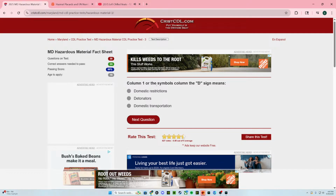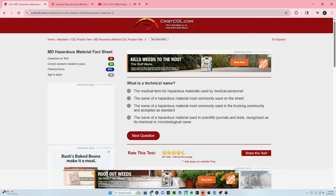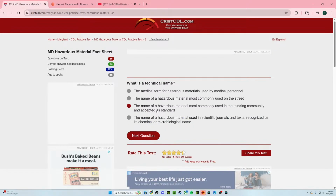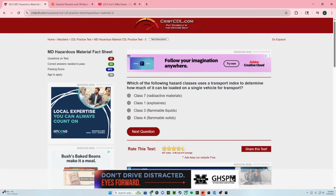Column 1, a symbol D means domestic transportation. That's not detonators. That's goofy. Domestic transportation. It may not be proper for international transportation. That's what that means. A technical name. The technical name is right here. The technical name is a name for the hazardous material used in scientific journals, texts, microbiology stuff.